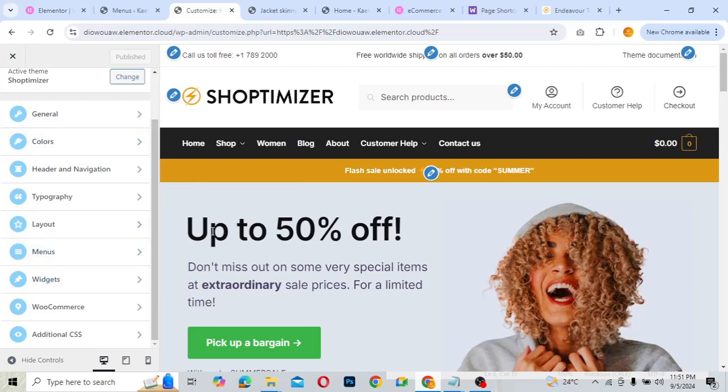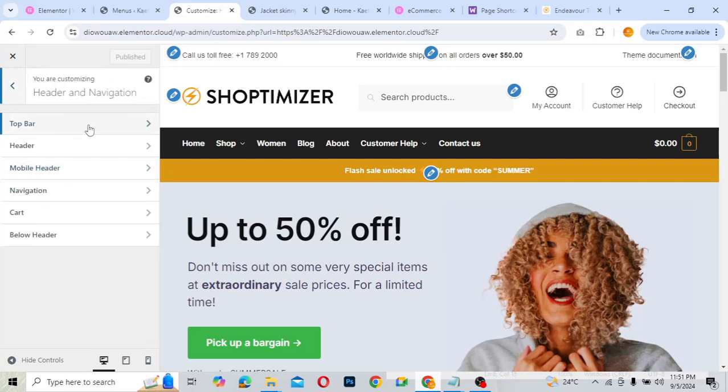Now to customize the header and the footer, see this one which says header, you can click over here and then you can go to the top bar, the header, the mobile header, the navigation, the cart, the below header. Okay, all of them you can edit. Or if you don't know how, you can also see these pencil icons over here. It shows you how you can change what you have to change.